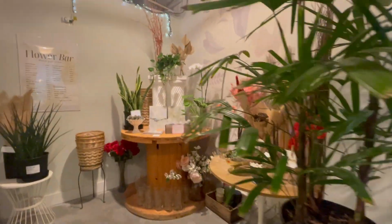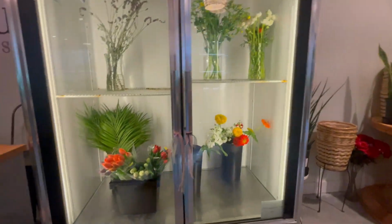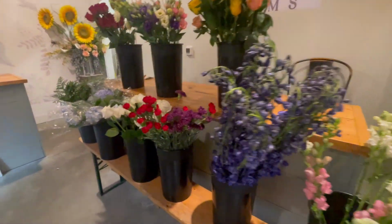So here we're just going to take a look at some other places in Atherton Mill. This is a really cute florist. She always has the best looking flowers. I always love to pop in here whenever she's open.